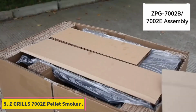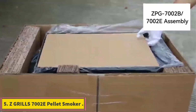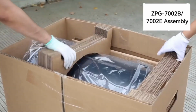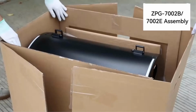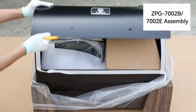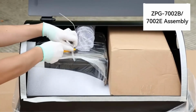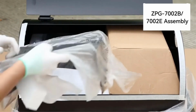Number 5. Z Grills 7002E Pellet Smoker. Z Grills wood pellet smoker grill, a powerhouse of versatility and convenience for your outdoor cooking adventures. Crafted with precision from stainless steel, this pellet grill is designed to elevate your grilling experience. Digital panel control for easy temperature monitoring. 697 square inch cooking space and an ultra-large 20 pound hopper.